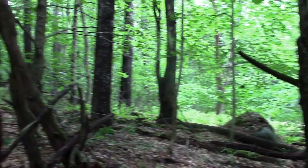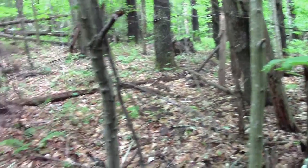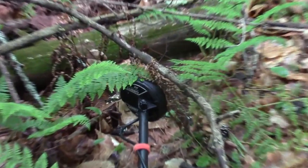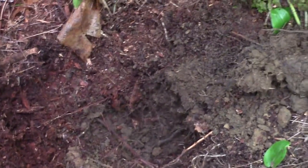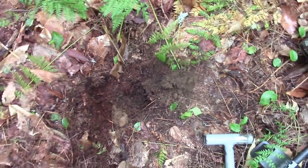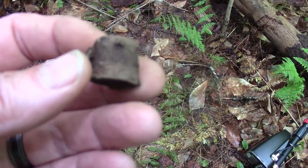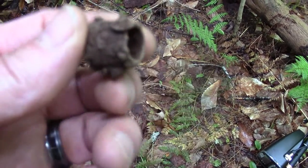Just good to get out. We had a lot of rain the last few days, and so hopefully the ground is alive, but it's pretty thick, and that's another negative with this coil. It doesn't go as deep as my others, but I may not have to, because this one was actually in the clump, only a couple inches down, so I'm good with that. So got me a thimble. If I find anything else, you know what will happen. I'll show it to you.